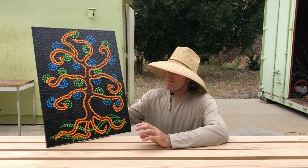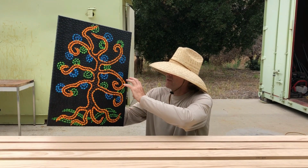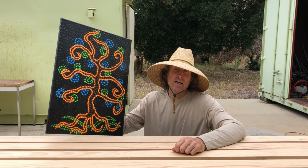And then I'm going to cut some of the painting details into the frame, like the curvy branch details and that sort of thing, just to try to make the frame as custom as I can for the painting.